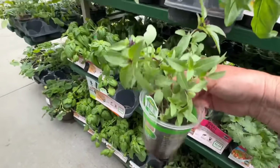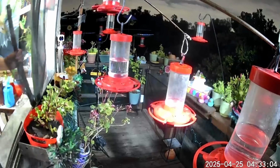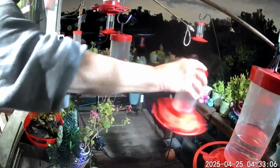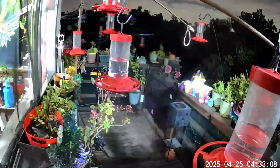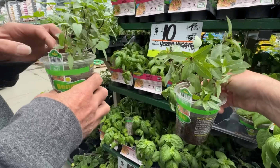I think the issue is we're both shopping, and we've both been up since 3:30 this morning. Truthfully, I was up all night. I had to get the hummingbirds ready and everything. I'll talk about that in a second. So I think he's tired too, because he got up at 3:30 to make sure I would be ready to go.